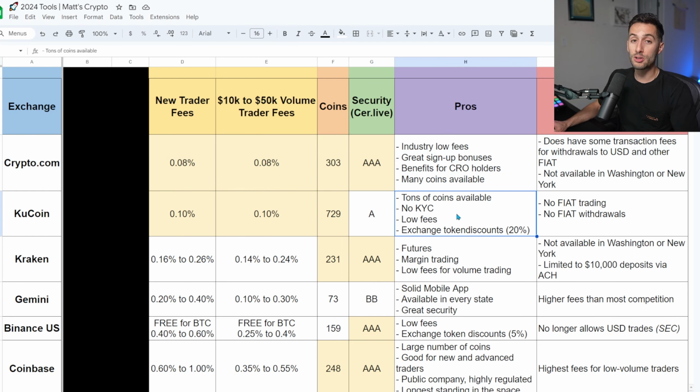KuCoin, the one major thing I want to talk about with KuCoin, obviously it has a bunch of coins available. It's probably the place you're going to go to if you want to trade meme coins and alternative, smaller microcap coins. If you use the KuCoin native token, you can also get discounts for trading on KuCoin, which would be up to 20% off of these fees, which would make it the same as, if not better than, in some circumstances, crypto.com. So the chance for it to be very, very cheap is there.